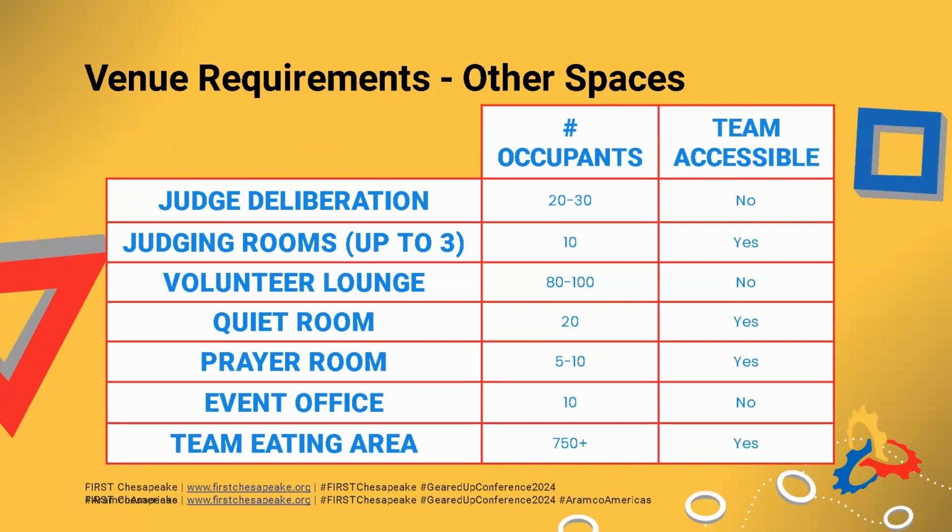So there are also some other additional spaces that a lot of times you don't necessarily think about, but that are needed. There'll need to be a judge deliberation room, usually about 20 to 30 people. It doesn't have to be team accessible, so it could be in a separate area. There needs to be up to 3 judges' rooms, so you're talking about the interview rooms for Impact Award, Dean's List, that kind of thing. They should seat about 10 people. They do need to be accessible to the teams.